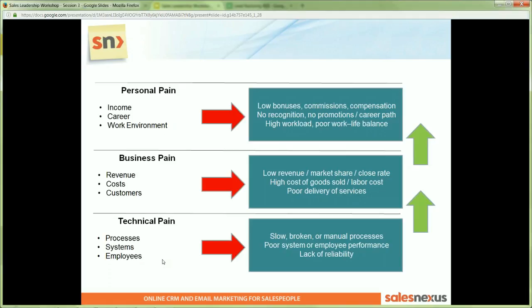When things go wrong in their role, how does that affect them at home? Does it cause them to be stressed out? Does it cause them to have to work longer hours and not get to spend as much time with the family and the kids? Are they missing their bonuses and therefore they can't buy the vacation home or go on the big family vacation? Things like that. Those are the things that ultimately, if you can figure out how to tie your solution to those problems in that customer's personal life, you're going to be most effective, because in the end, we all buy things for personal reasons out of self-interest. The business and the technical pain are just a way to rationalize it.